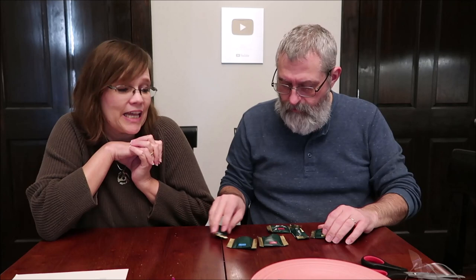So, I know we've tried a lot of After Eight. We haven't had the filled. I know we've had filled After Eights, but they weren't in this leaf selection. This is a different selection. So we're going to try them again anyway because we just really like After Eight. So which one do you want to try first?